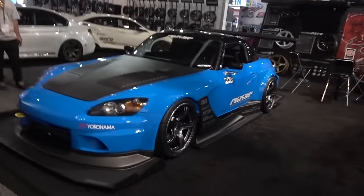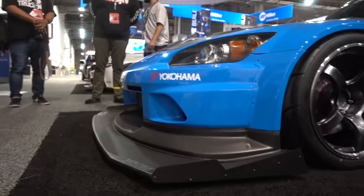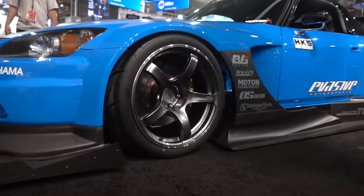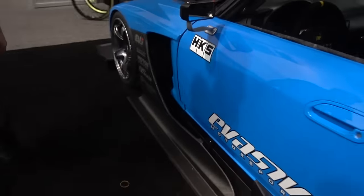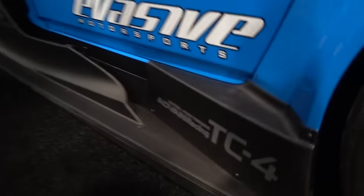Yeah, it's all wind tunnel tested. Everything is the size that it is for a reason on this kit. Look at this, you never see this. This isn't just skirts for the sake of having skirts. This is real aerodynamics.